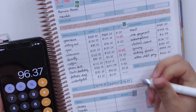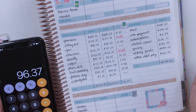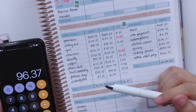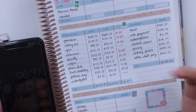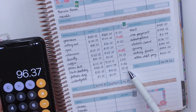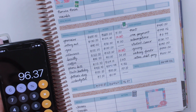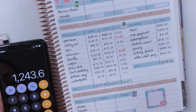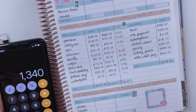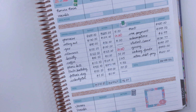Of course, for expenses like Paul's birthday and Father's Day, I overestimated what I was going to spend, and I did that on purpose so that I wouldn't be over budget and that I would account for that. So that really helped me out, as well as coffee. That helped me out a lot. So let me just go ahead and double check that it adds up. And it does. Perfect. So that is what I have for the total there.